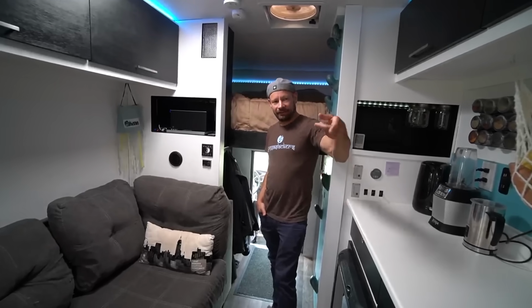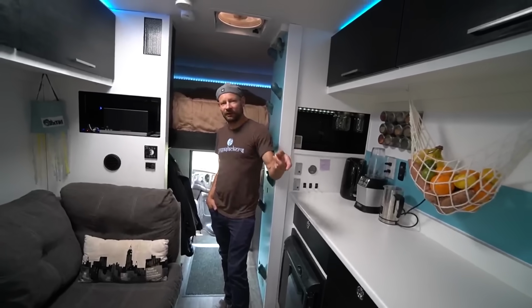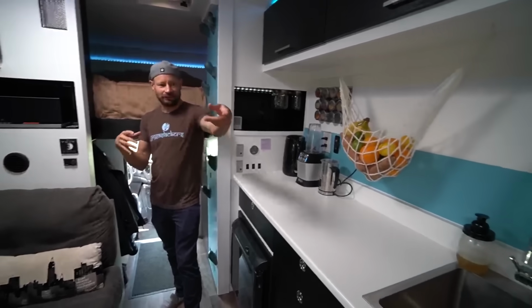Yeah, there is a side access door. This used to be an insulation blowing truck. Okay. So there's a side door that I can get some bigger items through. It's kind of by the shower. Is that right here?